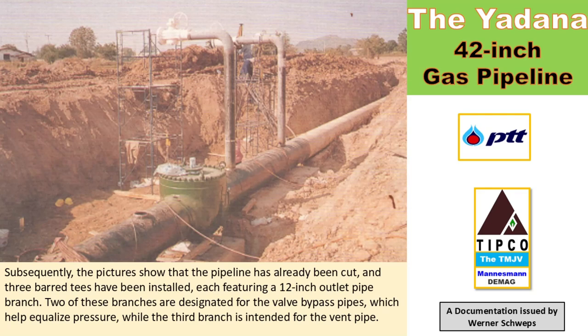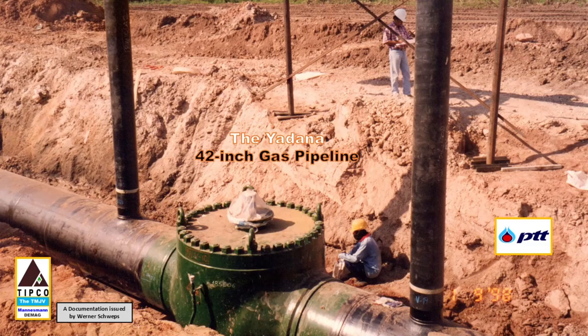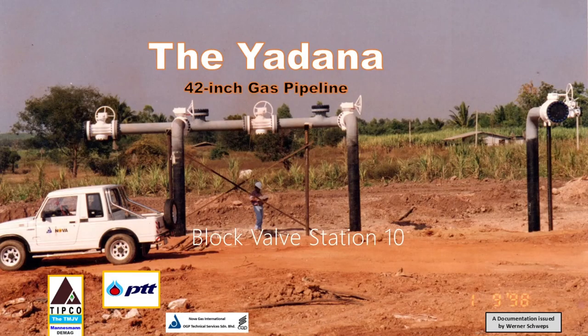Subsequently, the pictures show that the pipeline has already been cut, and three barred T's and a 42-inch ball valve have been installed. Those T's feature a 12-inch outlet pipe branch. Two of these branches are designated for the valve bypass pipes, which help equalize pressure, while the third branch is intended for the vent pipe.